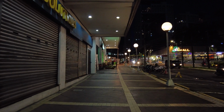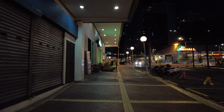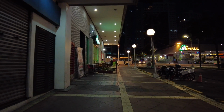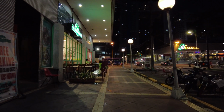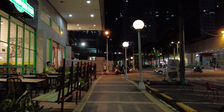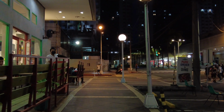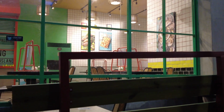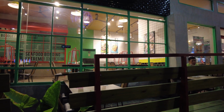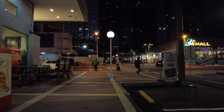So along the SM Cubao side of Shopwise, most of the stores here are now closed. Not sure if only for the day or temporarily. But Seafood Island is open, although there are no diners there. At least it's well lit from the inside.